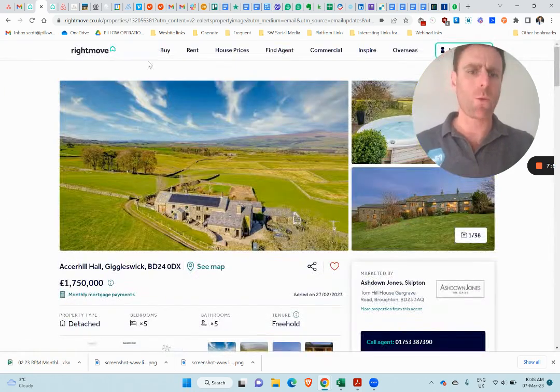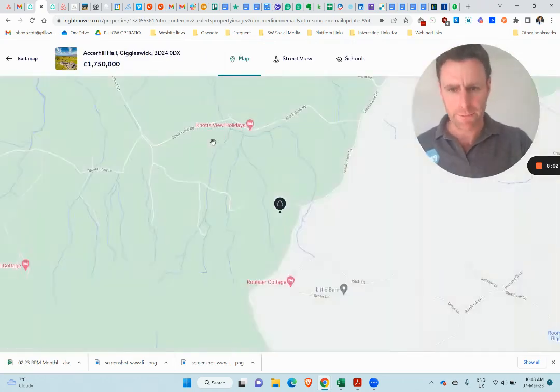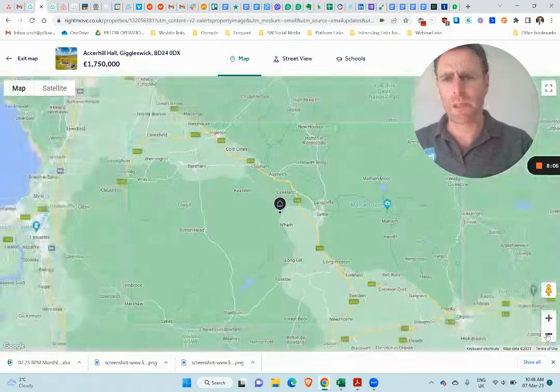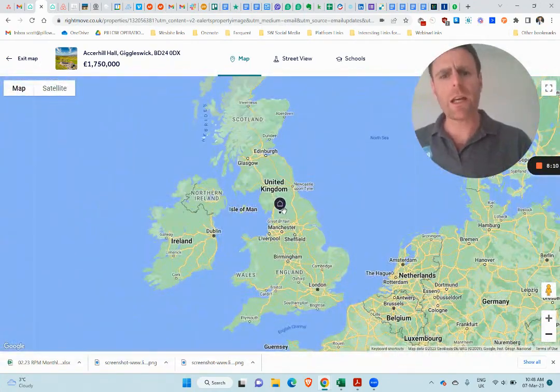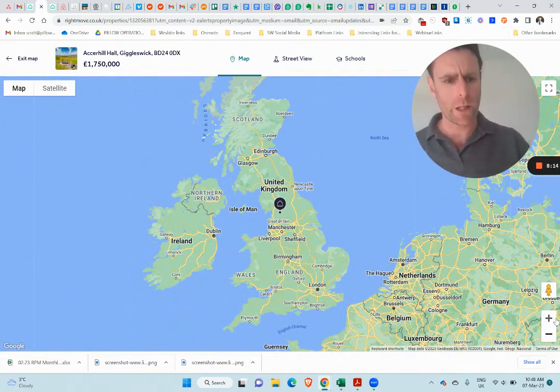Let's have a look to show you guys where it is, because I'm saying Yorkshire. You might not know where that is. It's going to zoom right out here. Lovely, in the country. Giggleswick, never heard of it before. Let's have a look at where it is. Right in the centre of the country there, so bang, slap bang in the middle of the UK.